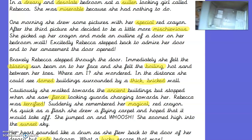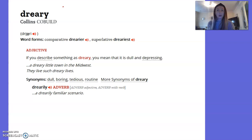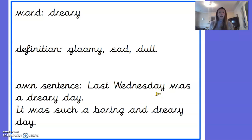So I've got the book here and we can see the little girl's bedroom. It looks quite dull and boring. Her bedroom is dreary in the story. So dreary means if it's dull or boring. We might also say that it's gloomy or sad. So we might say the girl is sat in her dreary bedroom. It means that it's gloomy, there's not much light in there, it's sad and it's dull.